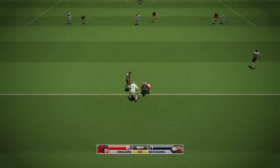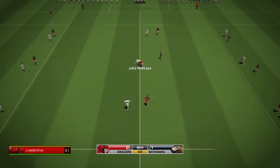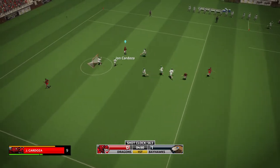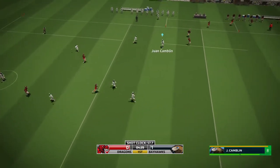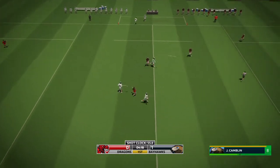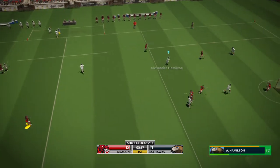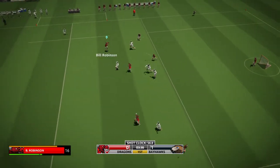Here we go. Face off again here at Durham Bowl. Montoya wins it for Philadelphia. He shoots. Philadelphia come up with the possession. Chance for them now. Gezer. The home team steal it. Great play from them.